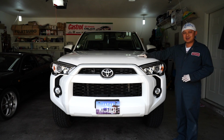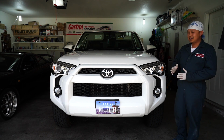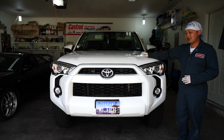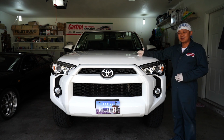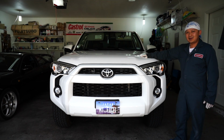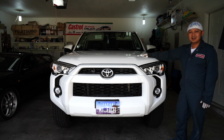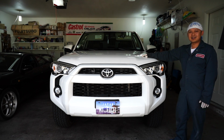Now the good thing about these 4Runners is that they usually keep their body style for a really long time. In this case, the 5th generation Toyota 4Runners have kept the same body style since 2014 all the way up until 2025. So even though this is a 2017, I can't really tell if it's a 2023 or 2024 or even a 2014. Regardless of the year, it still looks like a brand new vehicle considering that the last year made is going to be 2024.